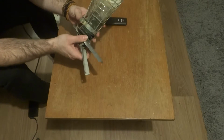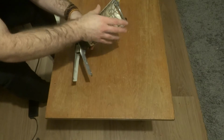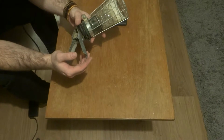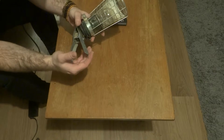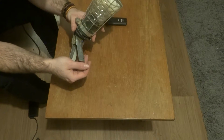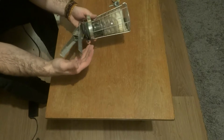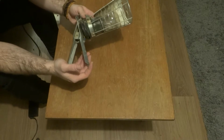The lights are directional as well. You can move the panel at the back, you can move the cage around so that the light goes where you need it to. And again, with a lot of the modern lights, you just can't hang them in the right place, they move, etc. And of course this just takes a standard BC bulb, so you can fit a super bright LED bulb in there, no problem at all.